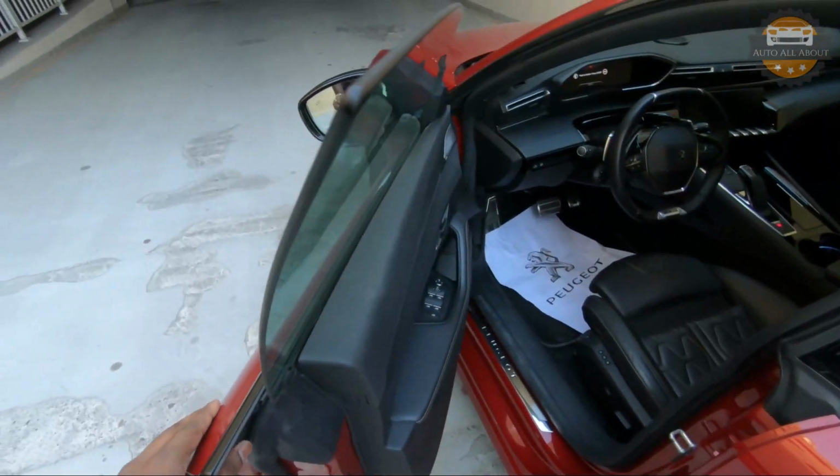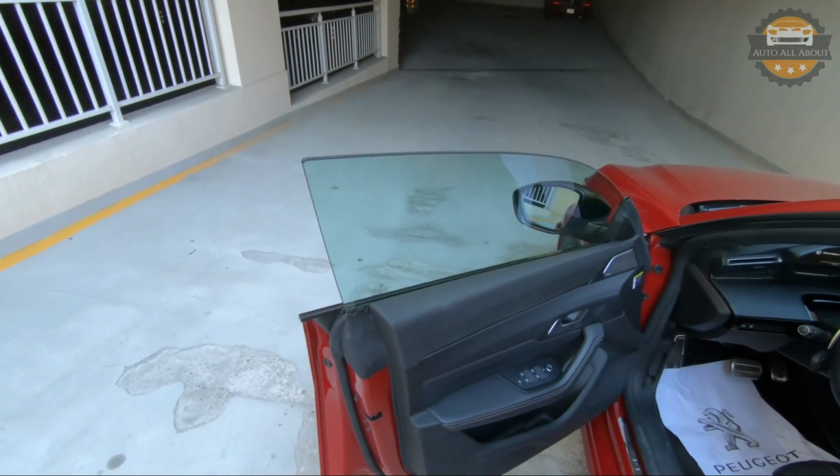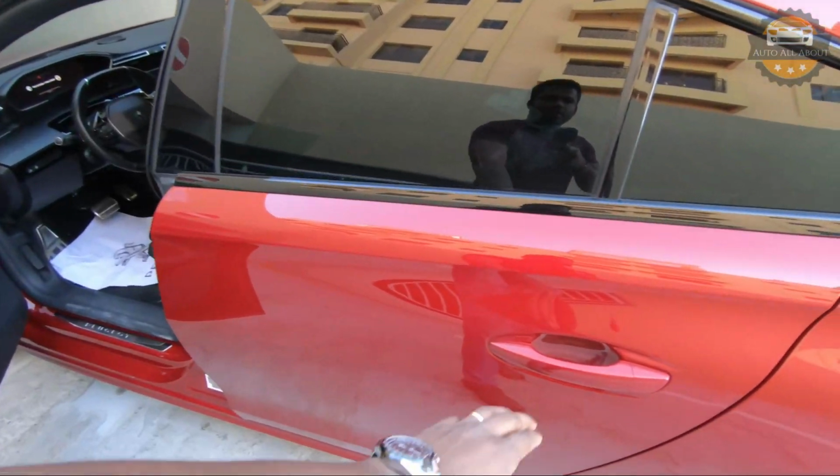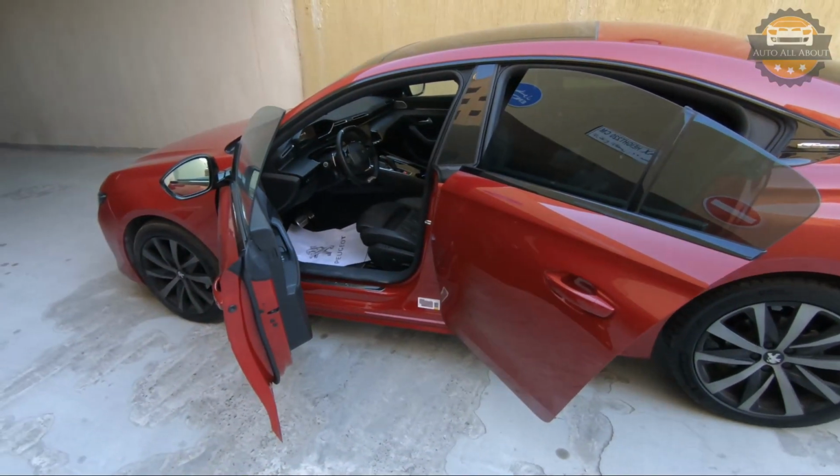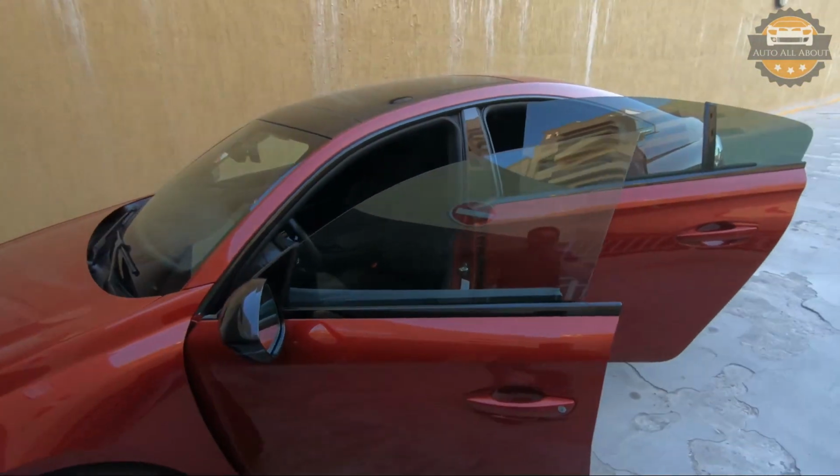So once we open the door, all four windows here are frameless. As you can see, all doors are frameless and look really beautiful.